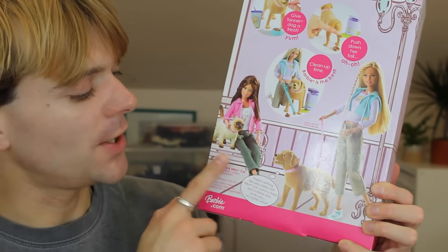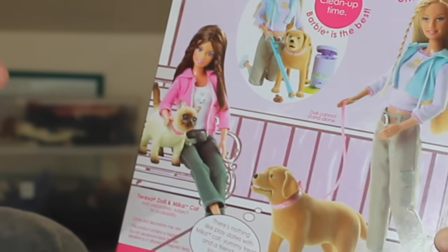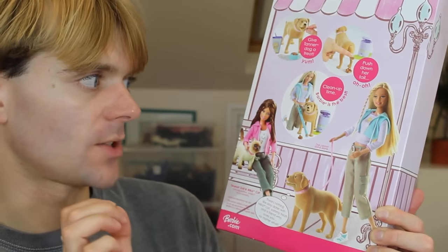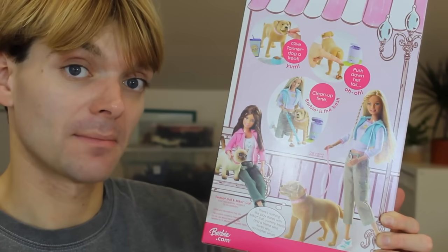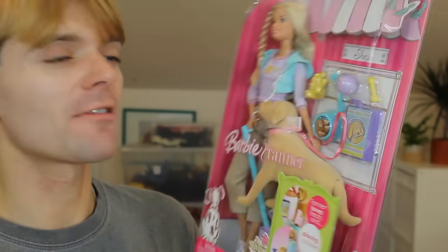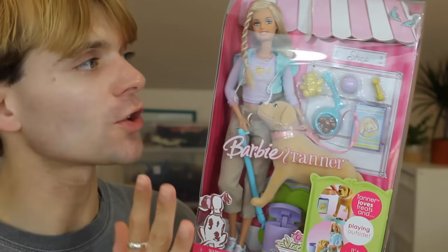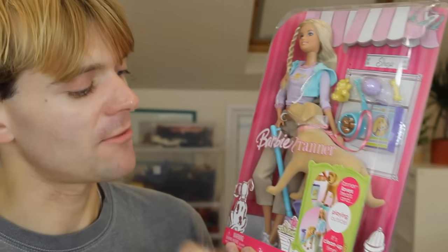And you know what? These dolls are really cute. And you could also get this set here, Teresa and her cat Mika. And this doll set wasn't recalled. That cat didn't poop, it peed. So, fun. The packaging is really, really cute. They've made it look kind of like a dog shop. Everything's really beautifully displayed. I love the little illustrations, they're really cute.